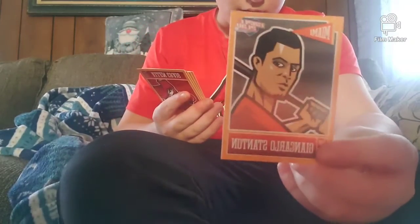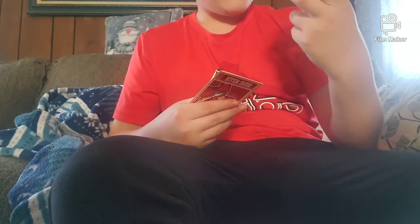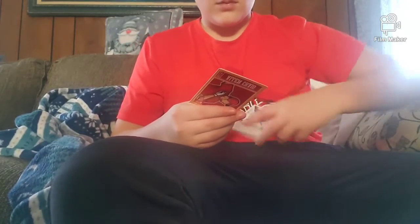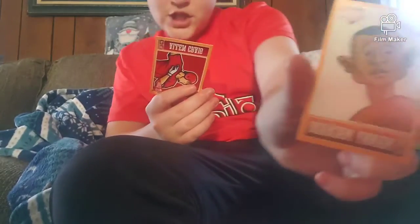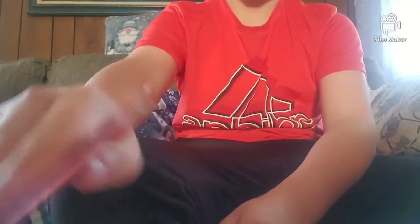Giancarlo Stanton with the Marlins. Alfonso Soriano. Y'all, Derek Jeter. A Derek Jeter triple play card. Oh my God, Derek Jeter. Manny Machado with the Orioles. And last, Allen Craig. Another triple play card.